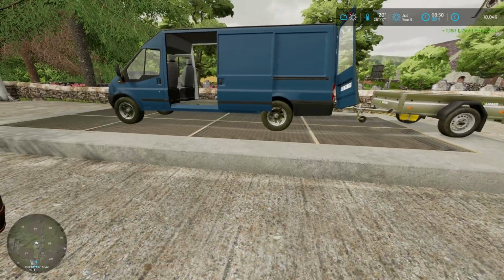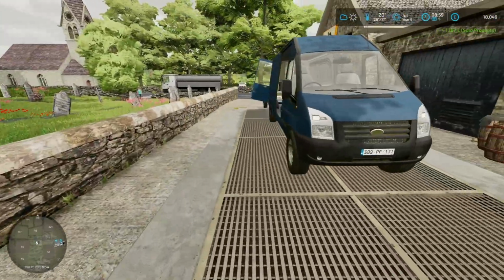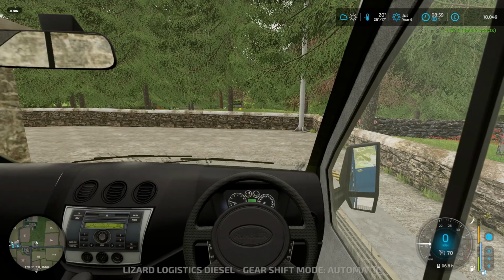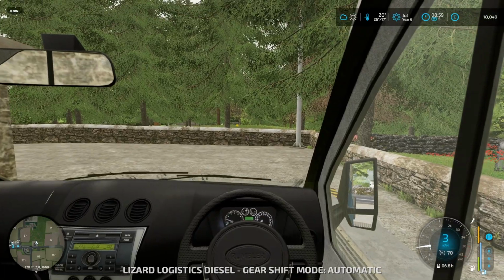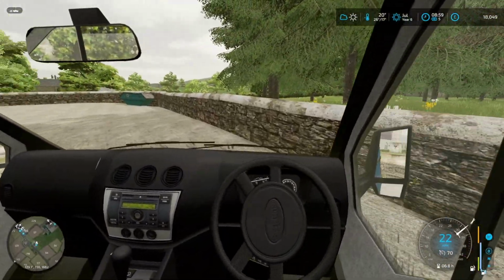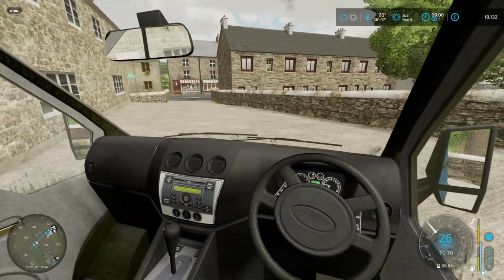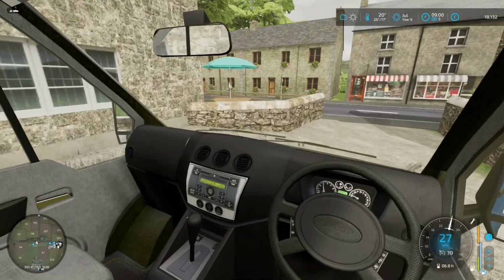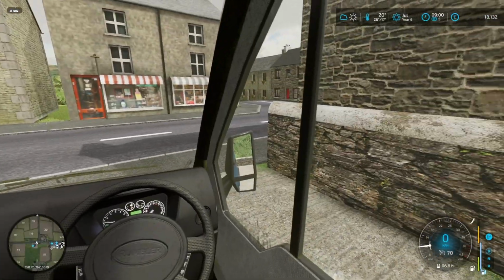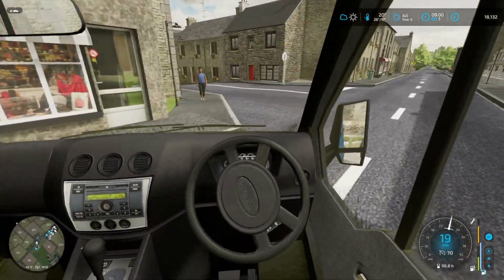Okay, and another 1,187 pounds for the food, for all the local patrons. Yeah, so we are currently at 18,132 pounds. Which is a pretty decent amount, I will say that. Not too shabby.